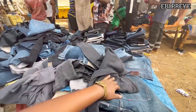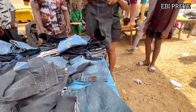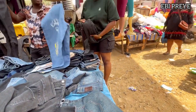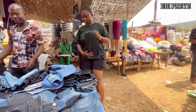How much are these your jeans? 1,500. Yeah. 1,500. What time is this? 3,000. See, my jeans here, 1,500. We didn't see last month. Stop, that's good. 500. That's great.